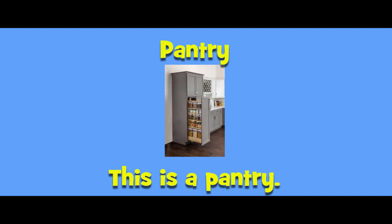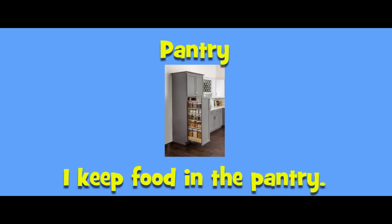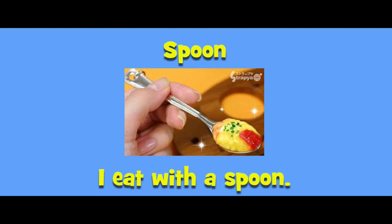This is a pantry. I keep food in the pantry. This is a fork. I eat with a fork. This is a spoon. I eat with a spoon.